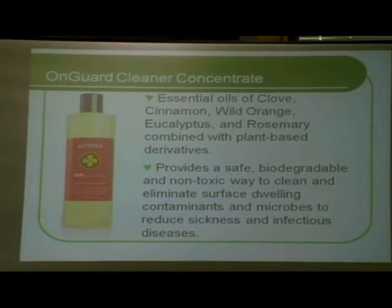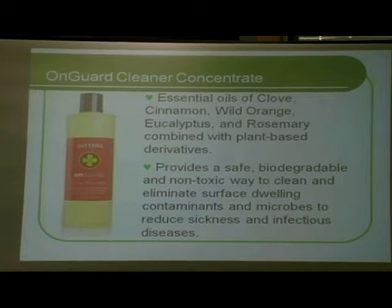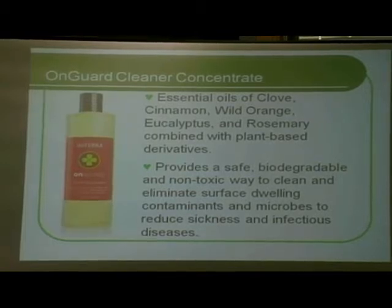Put water in here. This is a 24-ounce spritzer bottle. Put 2 tablespoons of this in here, and you've got a great all-purpose cleaner everywhere. Toilets, sinks, countertops, whatever. Go ahead and smell this.